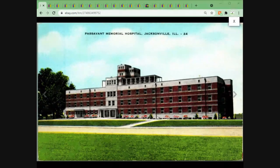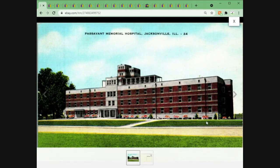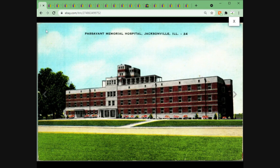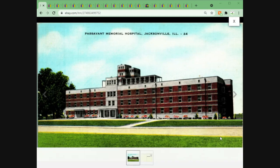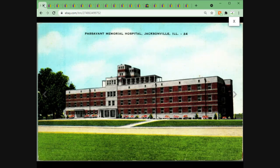The Passavant Memorial Hospital in Jacksonville, Illinois. This is a linen postcard. We can kind of see a little bit of the texturing up here in the upper left. Unposted, but we've got some foxing going on here. Not the end of the world. Also not huge money, $2.66. In general, hospitals always do quite well. Maybe not the biggest money, but they're consistent sellers. So $2.66, and I'm happy with that.